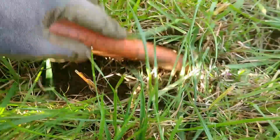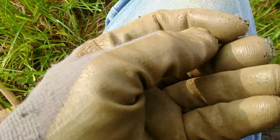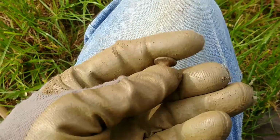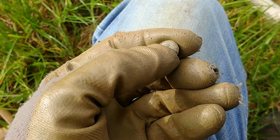My pinpointer's still playing silly buggers. Right, I'll find it, I'll bring you back in. Right, I found it. It's not a button actually, it looks like it might be a stud of some kind. Looks old as well. Yeah.